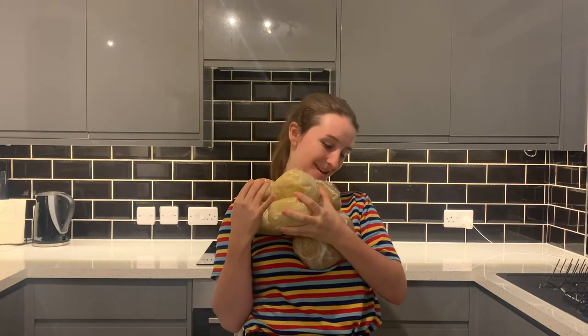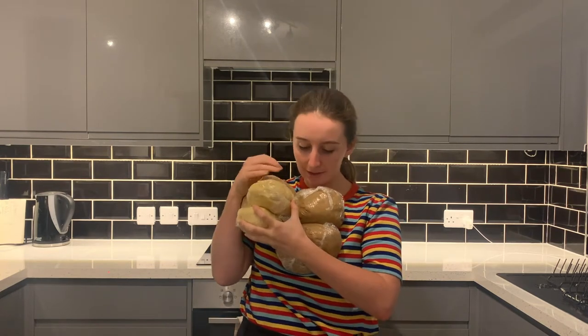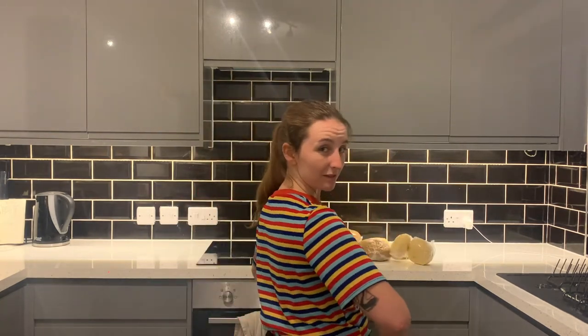Like 10 kgs worth of cookie dough. So I've got the squiggles, the mallow puff bases, and the doughs for the Belgian biscuits. So I'm gonna roll these out now. I'm already quite tired, I'll be honest.